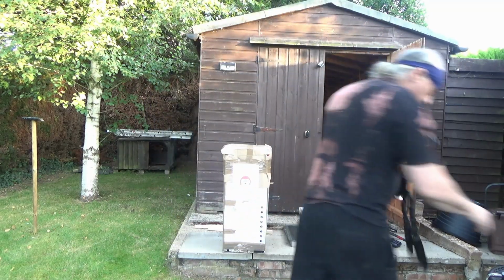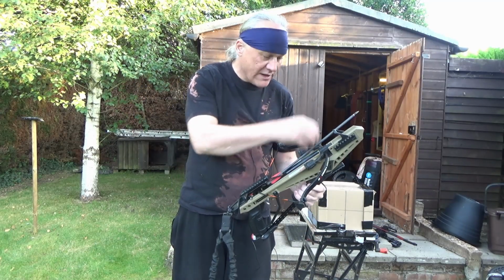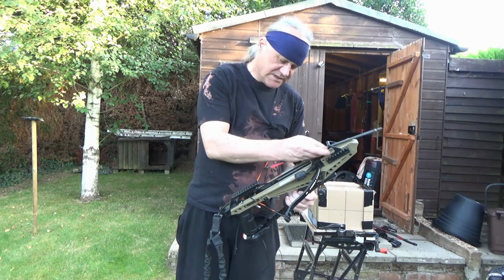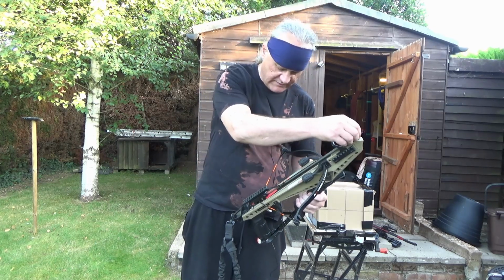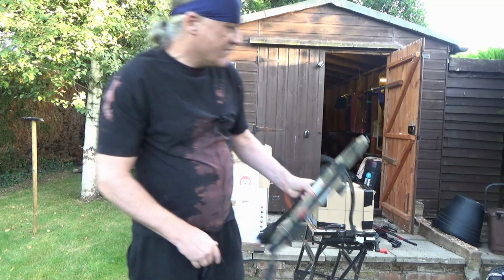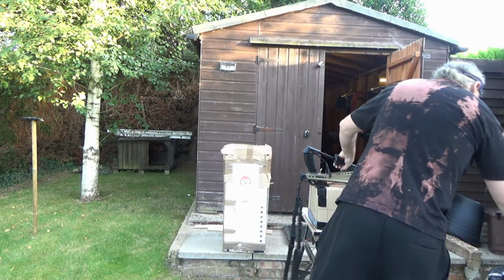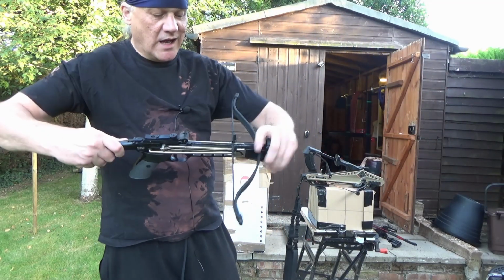I do prefer the crossbows that you don't have to cock by pulling them back yourself. They call them sometimes automatic cocking. Well, it's not automatic because you do it yourself. It's manual. It just has a lever to do it. I like the mechanisms. Even this very simple device, I think it's great, a bit of engineering.